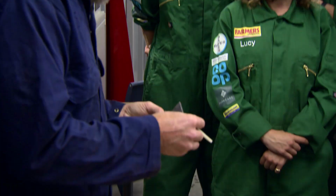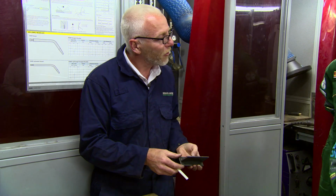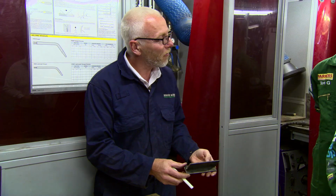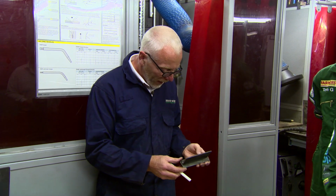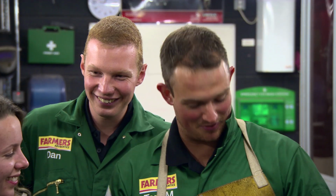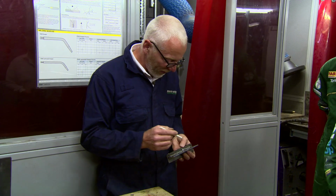Let's look at Tom's. Again, really nice speed of travel on that one, Tom. The stop-start not quite as good, and the leg length, once you started off again, has drifted a little bit. But special mention for your health and safety. You were straight in with the extractors, and the get-up that you set up was just right, protecting yourself. Absolutely. And that's the right way to go, because if you're welding day in, day out, those overalls will burn. So based on that, I'm going to give you 68%.